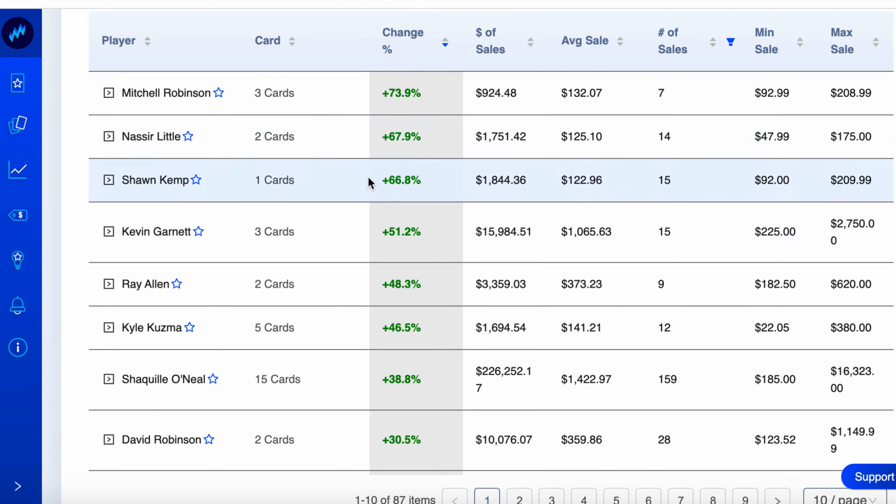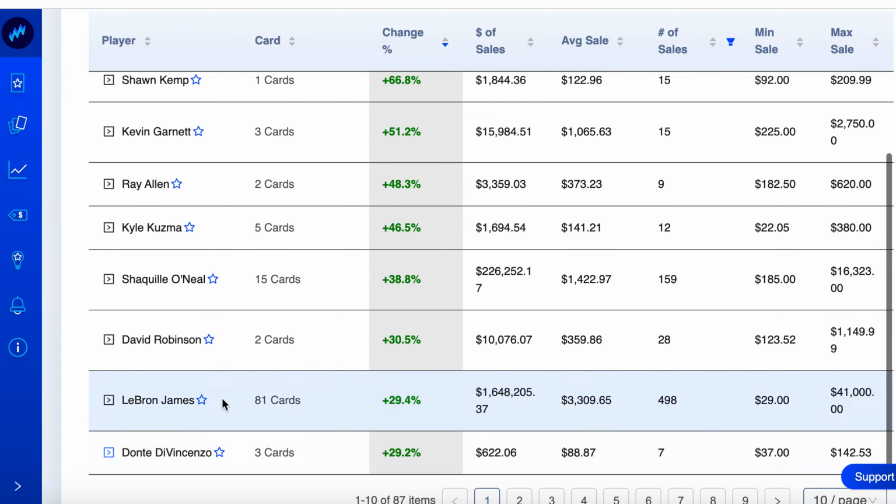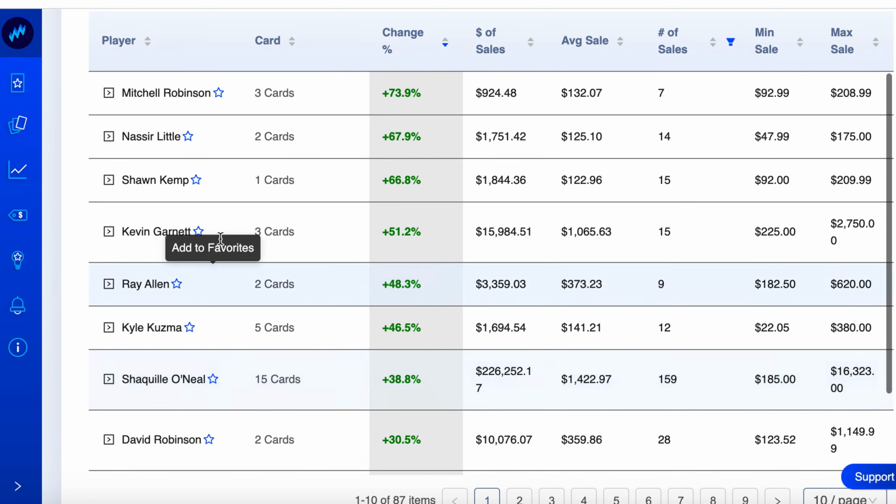An interesting week. This was definitely different than last week. We have 1, 2, 3, 4, 5 active players, including LeBron James, and then 5 other legends on the list.